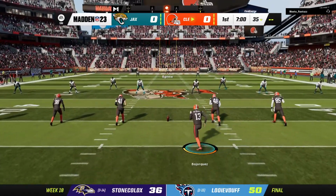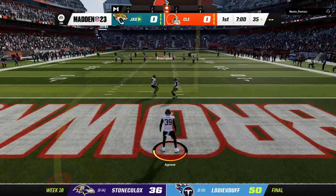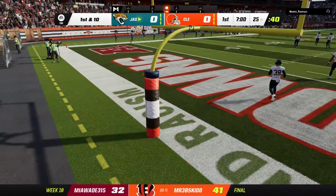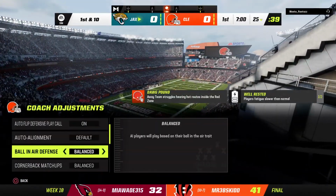The ball on the tee, we're set for football. And off we go from Cleveland. And this will not be returnable. It's out of the back of the end zone for a touchback.